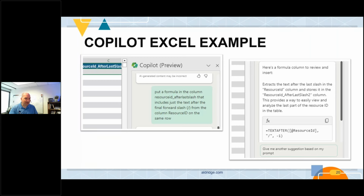All I was able to do at the end, I hit copy and I hit paste and I dropped it into that column, and notice that its example even included the reference to the column name that I said that I wanted to use as the source. I didn't have to edit the formula at all, and it worked first try.